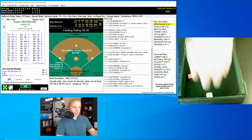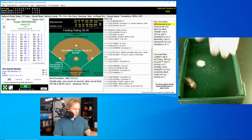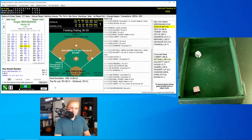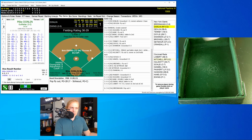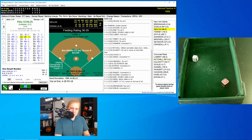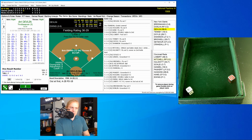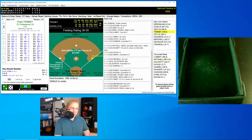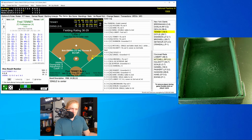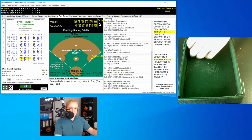It'll be Roger Bresnahan. 1-0 still Giants. Giants have not hit the ball well at all. Bresnahan rolls a 36 for a 33. It's a pop-up over to second, and Huggins has the catch for the out, 1 away. Mike Donlan up there next. Rolls a 32 for a 26. Ground ball to second, and it'll be Huggins on to first, 2 gone. Here comes Art Devlin. Art rolls a 25 for a 10. There's a single to center field. Only hit number 3 for the Giants, and that'll bring up Fred Tenney. 2 outs, not much you can do, so we'll swing away. And the roll is a 45 for a 14. That'll be a ball.